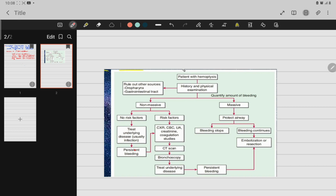But if we quantify the amount of bleeding and the bleeding is massive, then we have to protect the airway. Protection of the airway will be the most initial step. If the bleeding stops, we will wait and watch. If bleeding continues, then we have to do immobilization or resection for that side.